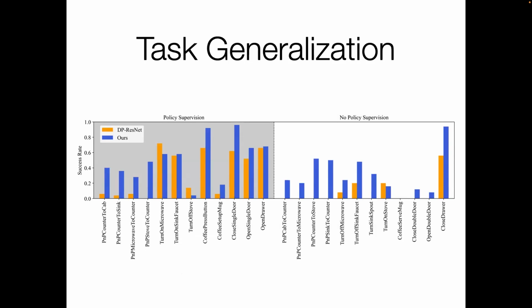So this is a bar chart showing success rate for lots of different tasks inside this simulation. The bars on the left side with the gray background are tasks that are seen in training. And the bars on the right are tasks that are not seen in training. These are completely new tasks that were never seen before in training. And the blue bars in our chart are our model, and the orange is basically a behavior cloning based baseline, right? So behavior cloning basically does not work almost at all when you want to generalize to these new tasks that you've not seen, right? But when you have access to a policy that is trained on video in the first place, you start to get that.